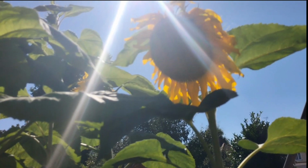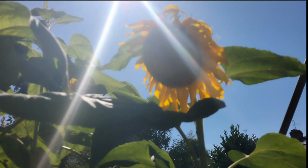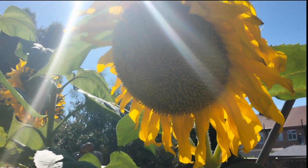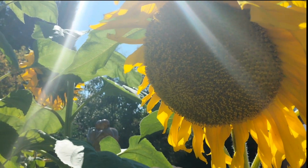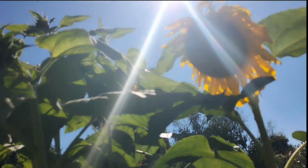Does that make sense? Well, it does now. What could be better than seeing this sunflower shining on a summer's day?